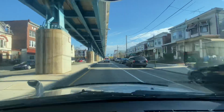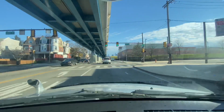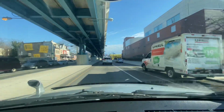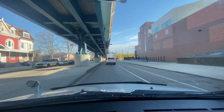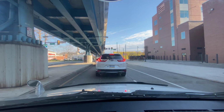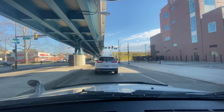Yeah, as you can see, those homes are also built probably 15, 20 feet back away from the street, I guess, so they don't get that much sound. We're passing 50th and Market Street. More murals on my left. Those murals have messages of empowerment, messages of peace, messages of love. We're now approaching 49th and Market Street.